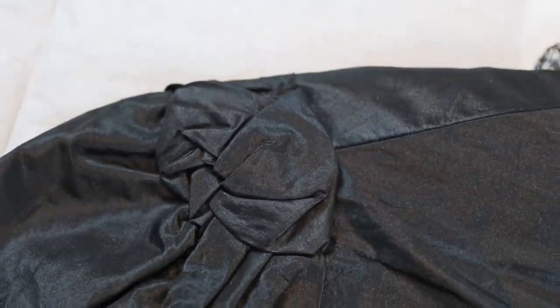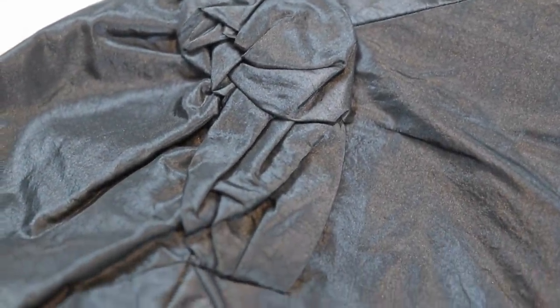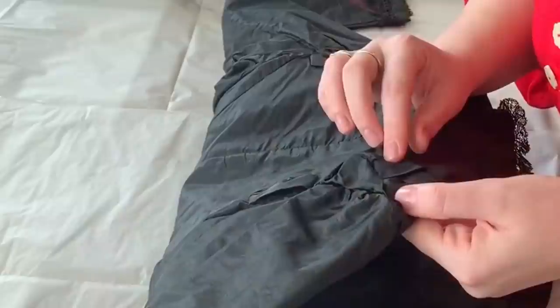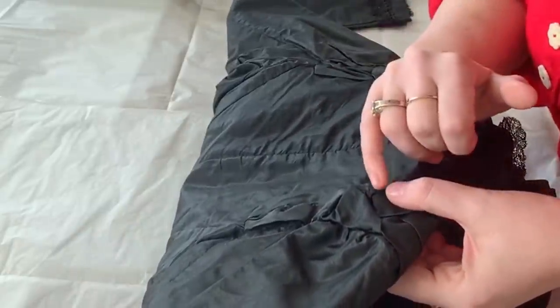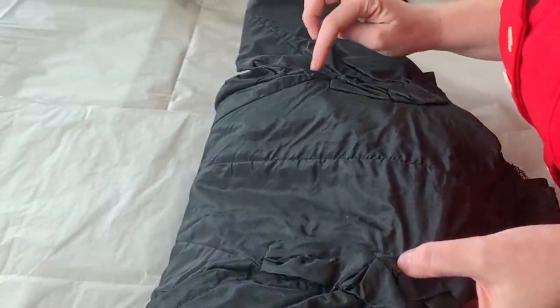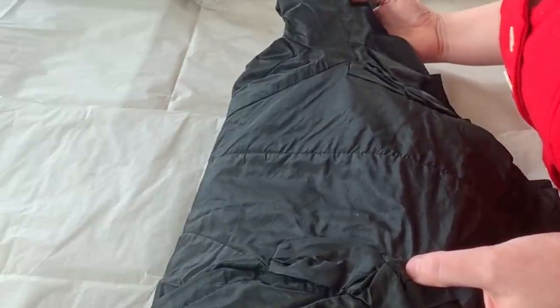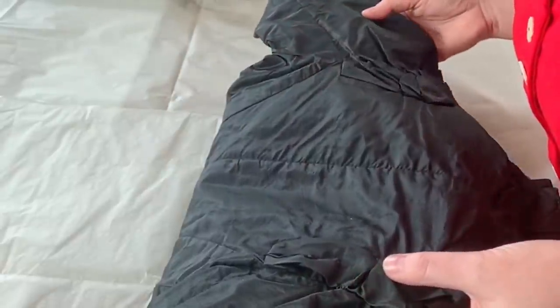And then the back has gorgeous detailing on the shoulders, which I can't wait to dig into a little bit more because it looks like it's a little bit more complicated than just ruching. And they also, you can see a point here, they put it on top of another fabric. Oh, we have a let out point here. So the sleeve was reset, at least on one side. Yeah, on this side.